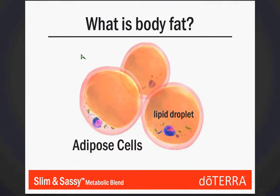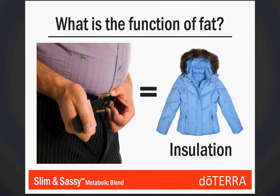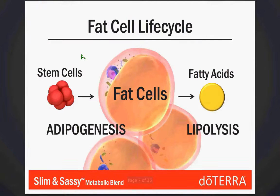Now, what are the functions of fat? We need it for cushioning, for insulation, especially in cold weather like this, and for energy storage. So there's a reason why we need fat, good fat, but not excessive fat, right? And the fat cycle, just picture this slide, it's going to repeat again a little bit later on. It involves the stem cells, adipogenesis, which is a process, and also lipolysis, and we're going to really look into that.